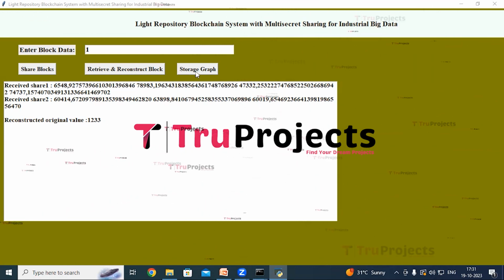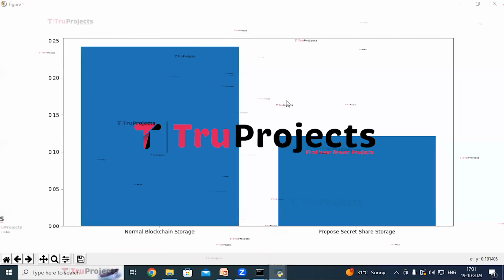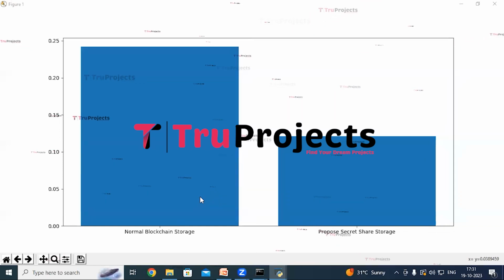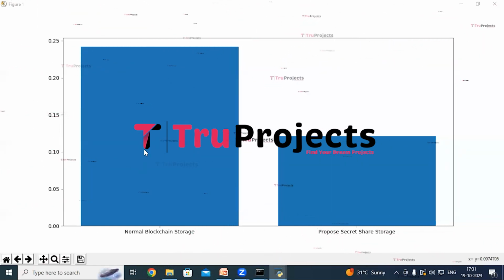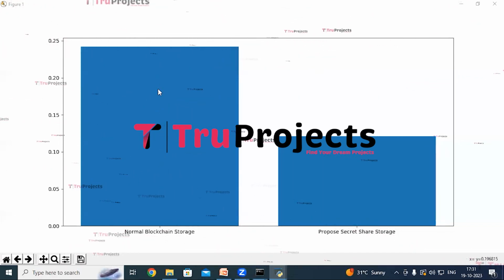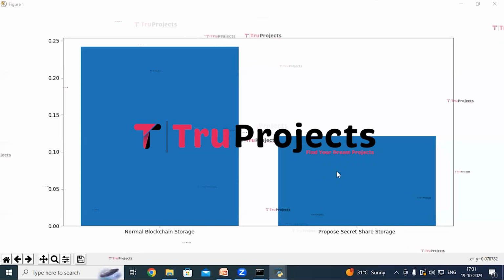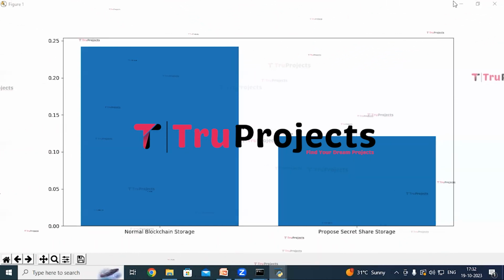Now click on Storage Graph button. So this graph displays two things. Storage methods on x-axis and storage size on y-axis. In usual storage, where we keep complete transactions, the size is huge. But in our new method, we only store individual blocks, making storage much smaller. Now minimize this.